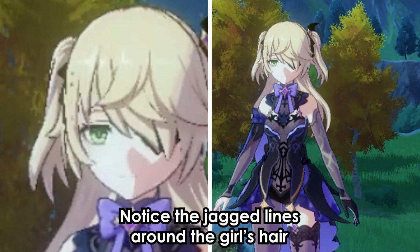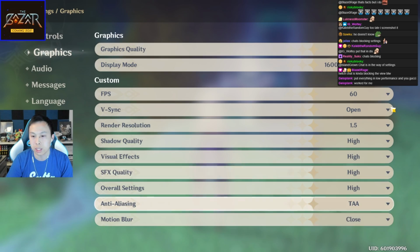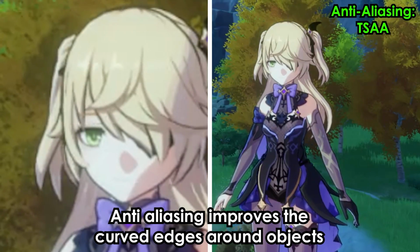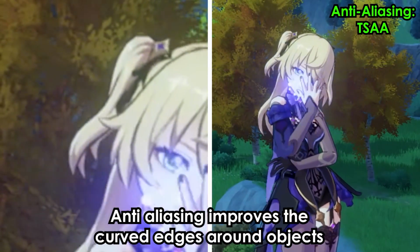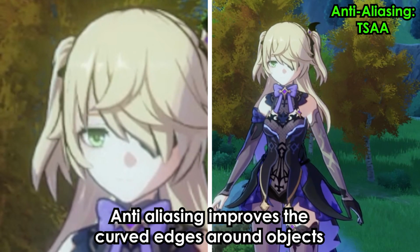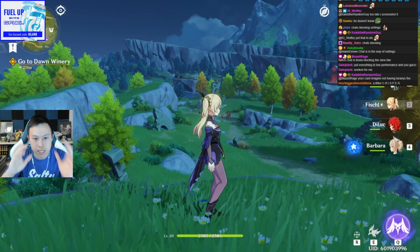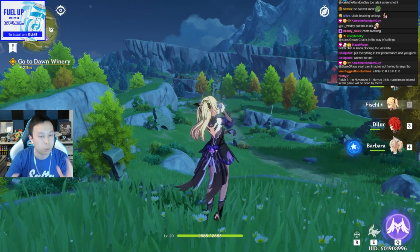But when you change your settings here to a higher rendering resolution and you change the anti-aliasing to TAA, that will pretty much make the game look a little bit crisper. And I think by having the lines in the game be a little bit sharper, you can enjoy the game first, but not feel as sick. Being able to see everything and not have things blurry will, for me at least, help out with the motion sickness a little bit more.